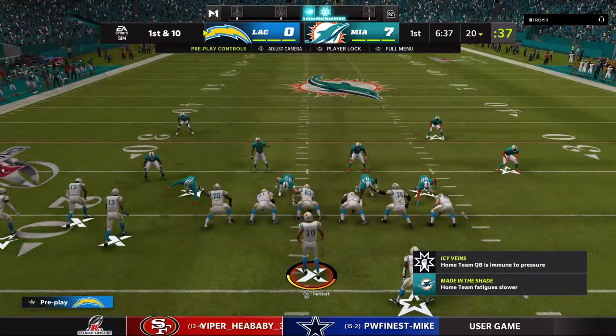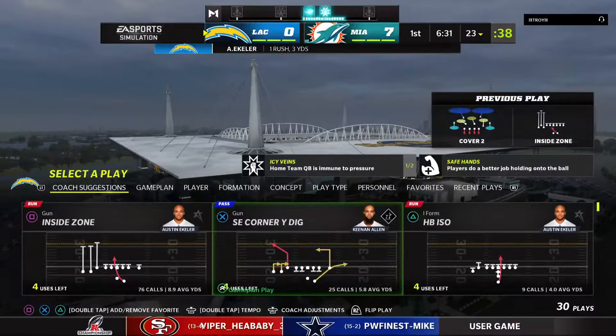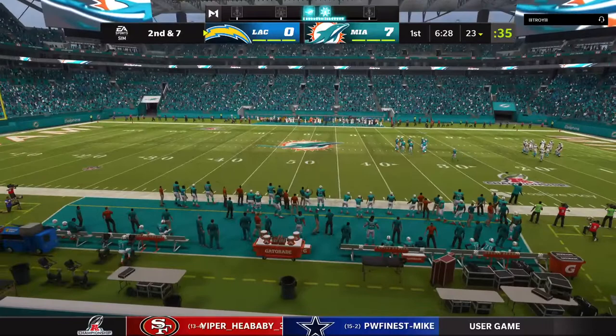Herbert and the Chargers now with a first and 10 at their own 20-yard line. He'll get about three as he's taken down at the 23. Give credit to the defense for stringing that play out, and they gave up no cutback angle. He was trying to dart through, no place for him to go. A nice job there, only giving up a 3-yard gain.